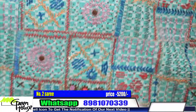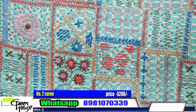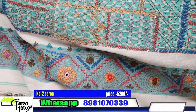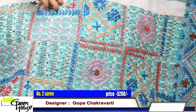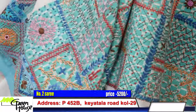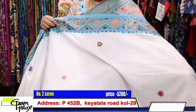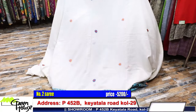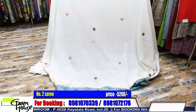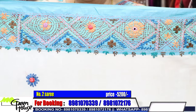Look at the Achal section. Bhari bahare shari, handloom mein. As there are plenty of colors, you can use any kind of blouse with this. There are very many colors. Look at this, it is styled like this, and butas inside, very typical type of butas. All around, upper and lower skirt, both have a border like this. Very tidy border. Look at the handwork.